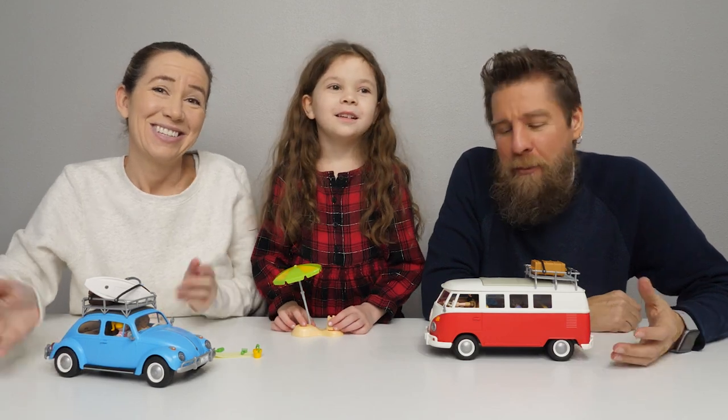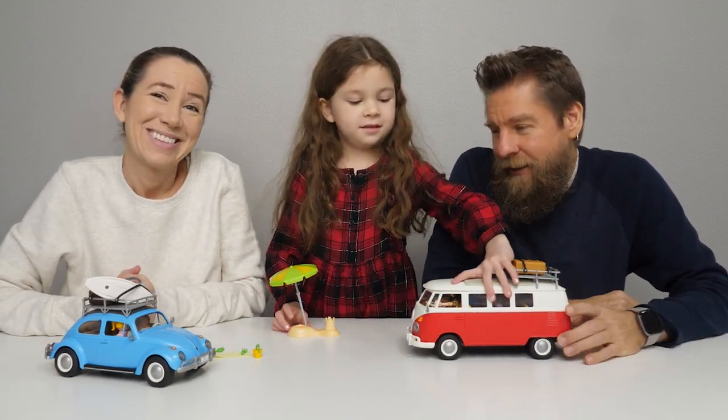So there's a look at the new Playmobil Volkswagen sets, the Beetle Bug and the bus.